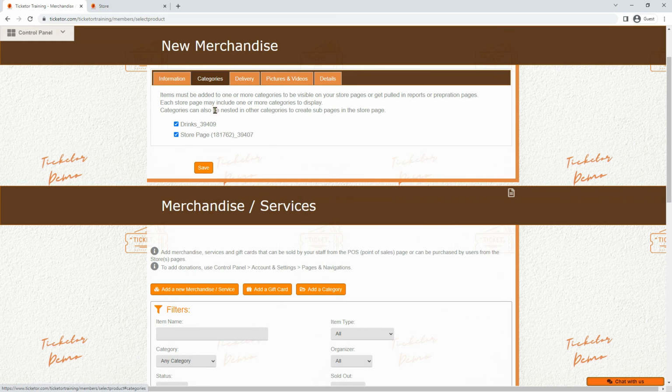In the Categories tab, select all categories that this item belongs to. Check out the Categories section above to learn what categories are used for and why they are important. The item should be in a category for it to be shown on the store page.